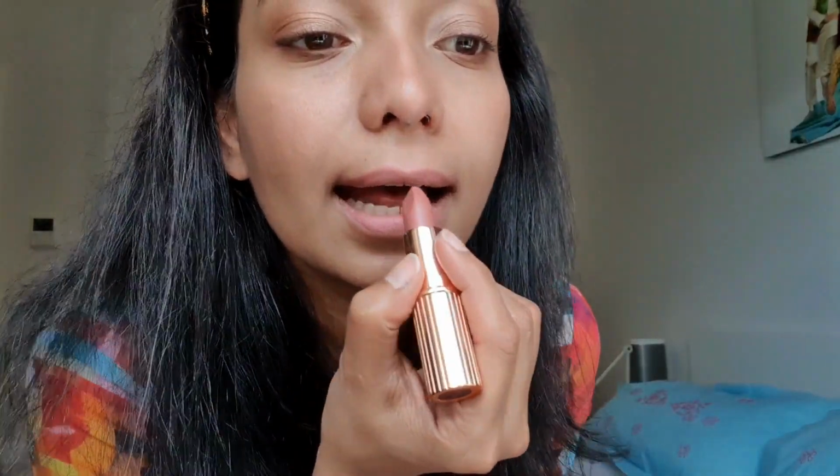That's it, done. I don't need a lot because I'm going to wear the lipstick anyway. The Matte Revolution lipstick in Pillow Talk shade. Here it is, and here it goes.